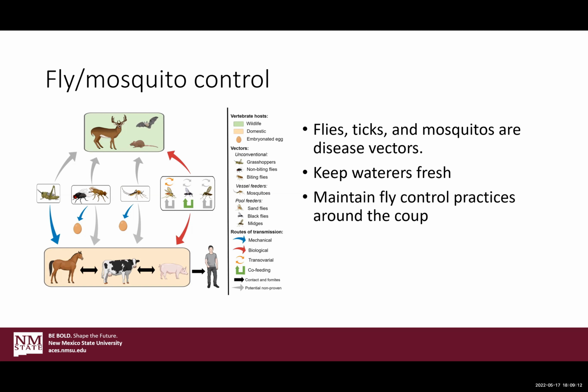For the mosquito side of it, keeping your waters fresh will prevent those mosquitoes from reaching full hatch. You can see the larva in water, stagnant water, and you want to get rid of that. That will help. Keeping the area dry. And then there's several fly traps. Even the wasps are fairly effective. The predator wasps, I think they're called, that will go after nothing but flies. They're an option to keep your fly numbers down if at all possible.